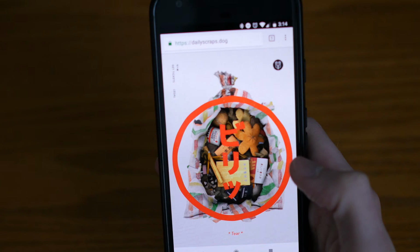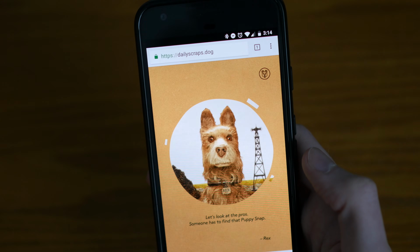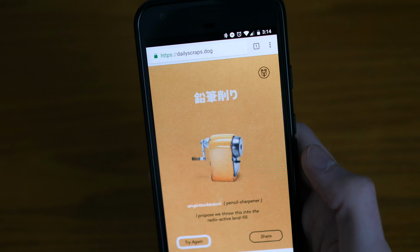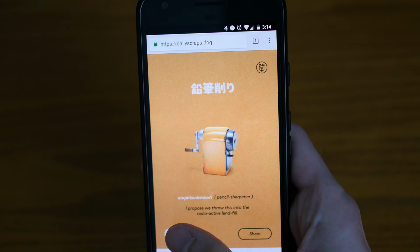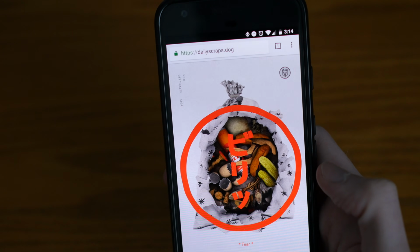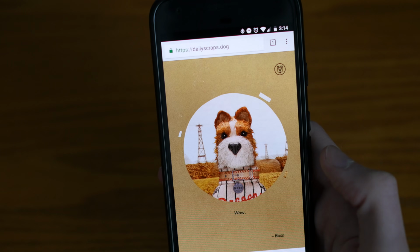Let's try one more. Let's look at the pros. Someone has to find that puppy snap. Another pencil sharpener. I propose we throw this into the radioactive landfill. I do like that starry bag design. Wow, says Voss.